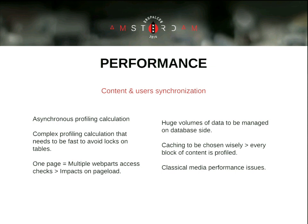The one page equals multiple blocks with different permission systems was also quite a big deal for the performance. As you may know, and as I said, a node access table with 2 gigabytes of data just decreases the performance a lot. So even if we can optimize this, it remains a great problem. We had a huge volumetry of data. The caching had to be chosen wisely, because as we had those different blocks with different permissions, we had to cache everything per user and per content. And well, that's all. We also had the classical media performance issues that any project has.